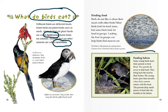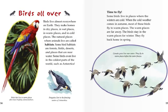Oh, down here is a cute little picture of a mama feeding the babies, because mamas bring their food back for their babies. Some babies only need their mama's help for a short time, and other birds will need to be taken care of for longer periods of time. It just depends on the species.